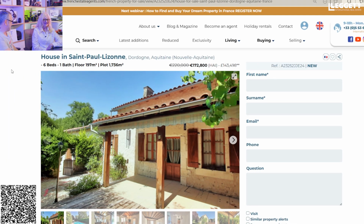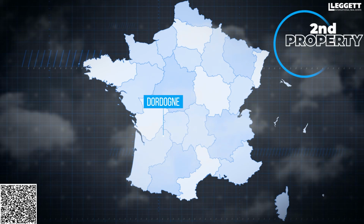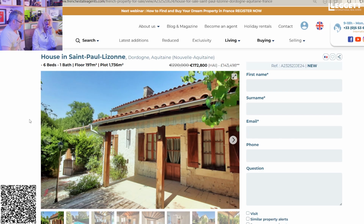Back in the Dordogne. Now I chose this one because it's really pretty. It's got 6 bedrooms and a bathroom. It's a floor size of just under 200 square metres.